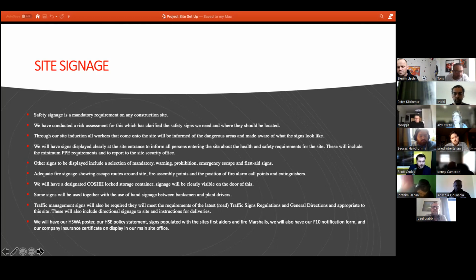Adequate fire signage showing escape routes around site, fire assembly points and the position of fire alarm call points and extinguishers. We will have a designated COSHH locked storage container. Signage will be clearly visible on the door of this. Some signs will be used together with the use of hand signals between banksmen and plant drivers.